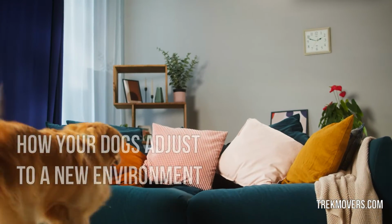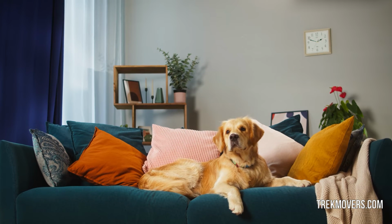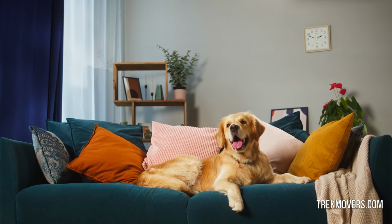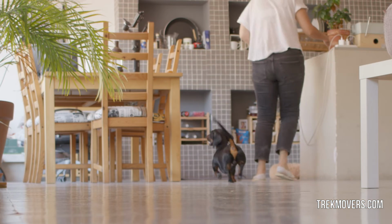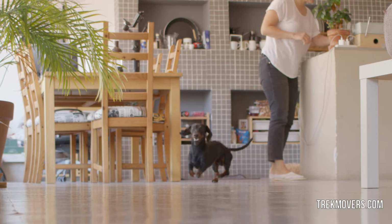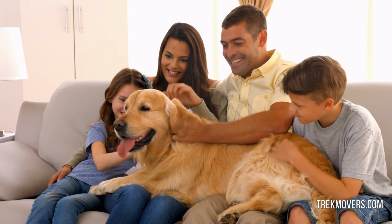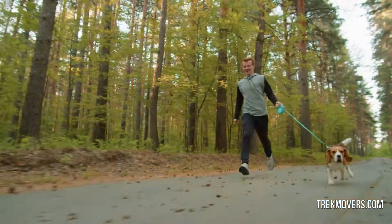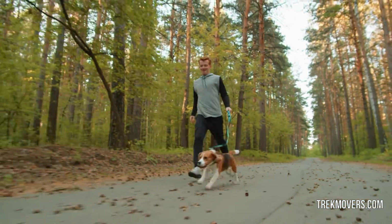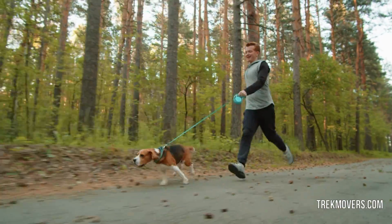How your dogs adjust to a new environment. It is most likely that your dog wants to be taken on a tour around its new home. The moment that the movers are no longer around and you are all alone with the dog in the home, let it move in and out of the house. Walk the dog around on a leash during its first introduction to the home. This will improve its sense of safety around your new home. You should take walks at the usual time and try to stick to one route all the time. This will help the dog adjust very fast.